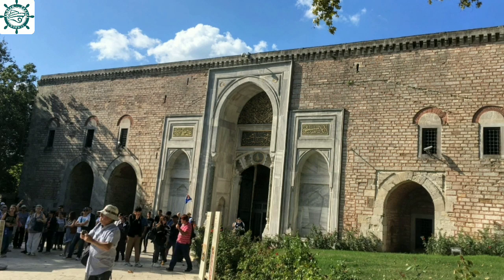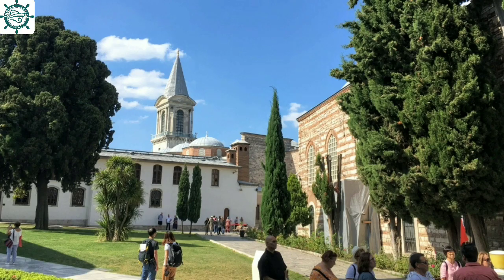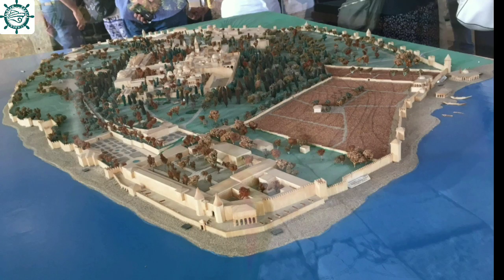This complex was gradually expanded after the earthquake in 1509 and a fire incident in 1665. This palace complex comprises four main courtyards and many smaller buildings. Women of the Sultan's family lived in the harem, and prominent government officials held meetings for government services in other buildings of the palace. After the 17th century, Topkapi gradually began to lose its significance.